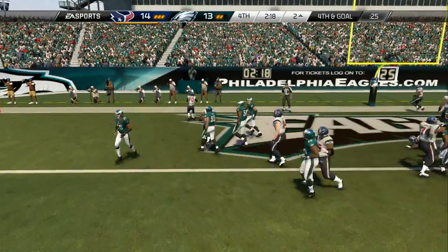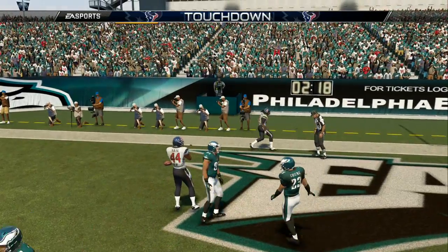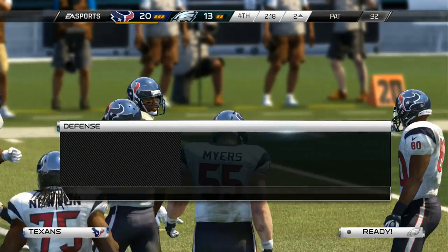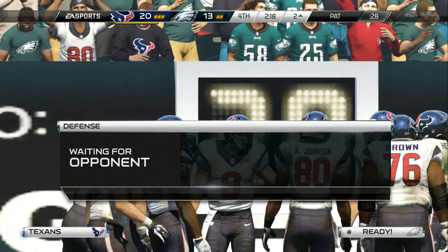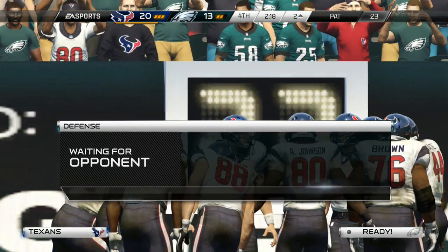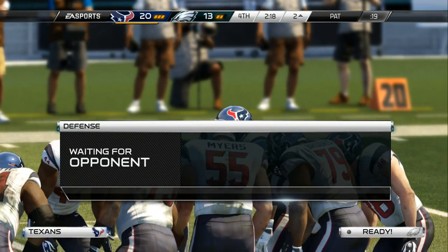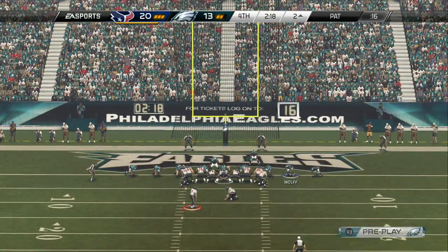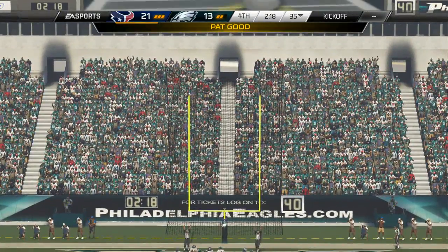To go. Can he take it across? It is a touchdown. This is why a head coach gets paid so much money. You get in situations like this, they have to make the call on fourth and goal. He goes for it and they get it. The Texans for the extra point. The point after is good.